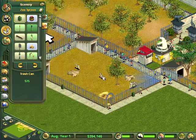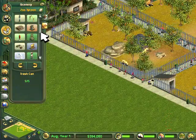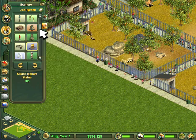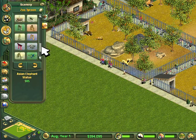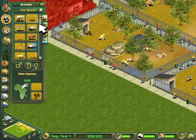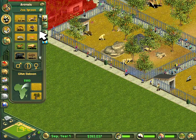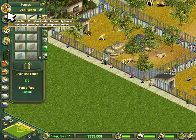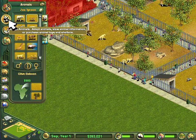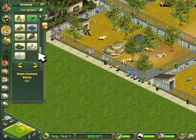But here we are. Golden elephant statue. Oh, but that's easy. This is African savannah. Oh, more animals. Flamingo. Ooh, flamingo. Not cool. No flamingo. He's sad. It's gotta be a donation.